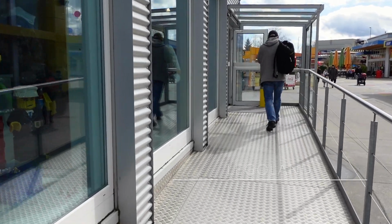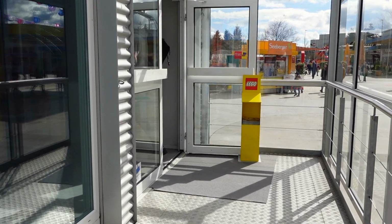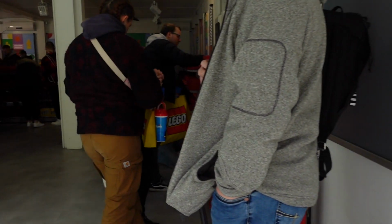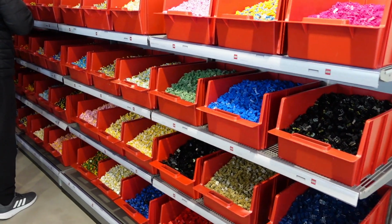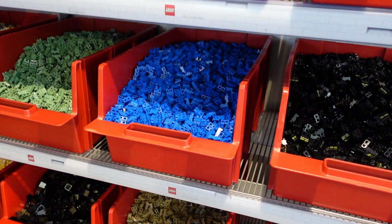The time has finally come, ladies and gentlemen. Legoland Germany is open for the 2023 season, and this is a full tour of the Minifigure Store right across from the main entrance. It's a store where you can build your own minifigure, and this year they have a really good selection of parts. I tried to film as much as possible.